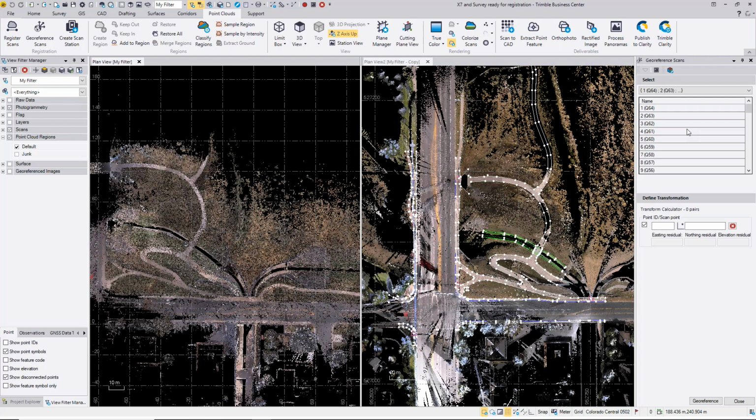This is, I believe, unique to TBC and unique to the industry for us being able to handle our scan data and put it together with survey data so that it matches correctly. That georeferencing didn't do any additional scaling except for the fact that it moved the scan data where it belonged, and proper geodetic scaling was applied for that location in the project.